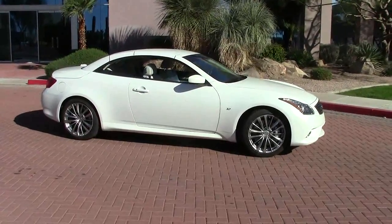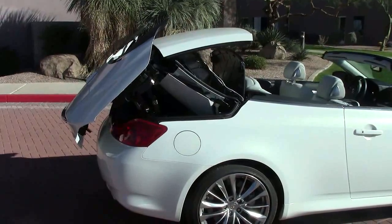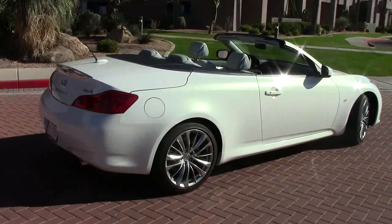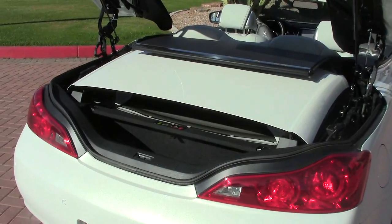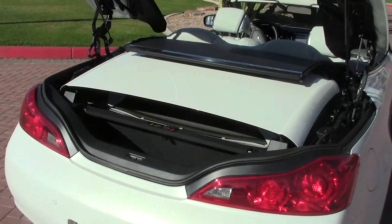Now we'll take a drive in the Infiniti Q60S hardtop convertible. Like other vehicles of this design, you press a button and the hardtop disappears into the trunk. Here it is at the halfway point. And here's what it looks like with the top totally down. Now, driving with the top down is fun, but don't plan on taking any luggage. There's nothing going to fit in this trunk.